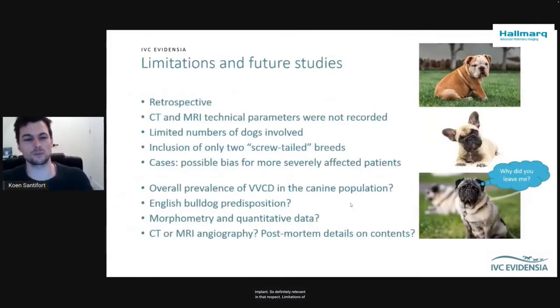Limitations of the study, of course, briefly: it's retrospective. The parameters of the scans were not recorded for all of these cases. Limited number of dogs involved. Inclusion of only 2 breeds, it could be that more breeds are affected. And of course, there is a bias in the selection of the cases. We just asked clinicians, have you seen this? And of course, they will remember the most severely affected ones. Apparently, all were English Bulldogs. The overall prevalence of the anomaly in the canine population is unknown at this point. The English Bulldog's predisposition we found in our study should be confirmed by future studies.